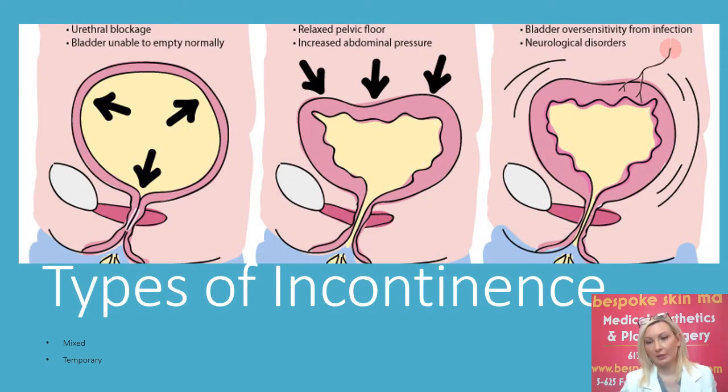And one of the problems that we can develop is incontinence. And there are several different types of incontinence, and they're caused by different things. That's why it's really, really important, if you're having pelvic floor problems, to be evaluated medically. This needs to be done by a physician, a nurse, or a pelvic floor physiotherapist who's knowledgeable about all of the different types of incontinence, everything that can lead to incontinence.